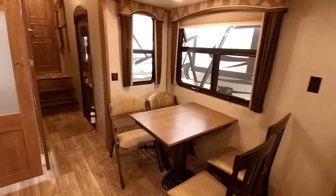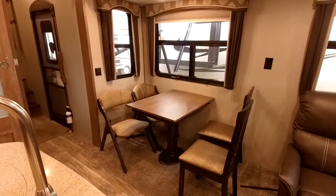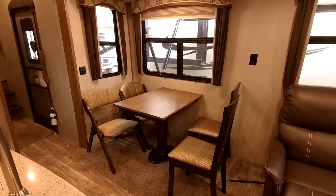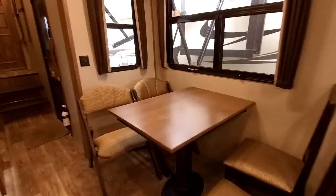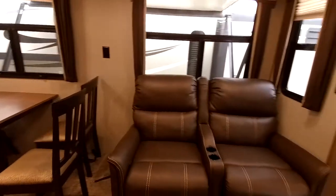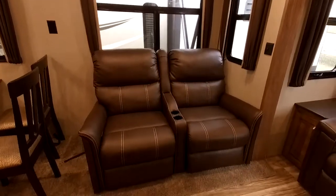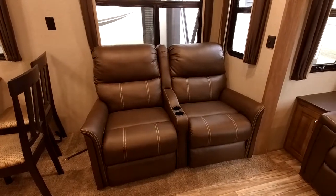Alright, so right over here on one of the main slides, you do have the freestanding dinette. Great thing about that, if you ever wanted to, it's pretty easy to remove. But if you want to leave it here, you have the 2 folding chairs. If it's just you and your husband, you can fold those out of the way and just keep the 2, whatever you want to do. It does have 2 very comfortable recliners right in front of the TV to give you an optimal viewing angle. You also have 2 cup holders there.